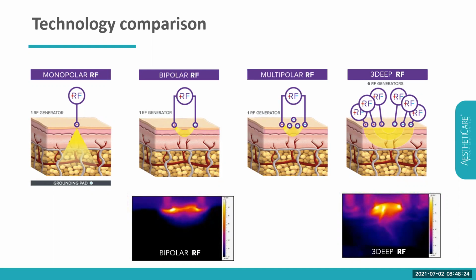So you might find there are machines out there that try and manipulate bipolar using different methods to get that slightly deeper. And that would be multipolar, where you have just more electrodes across the skin. And then you can look at technologies like 3D radio frequency that are really thinking about getting fields of energy deeper in the skin so that it's more volumetric and more predictable in its depth, so it's not uncontrolled. And that's by using multiple generators and electrodes.